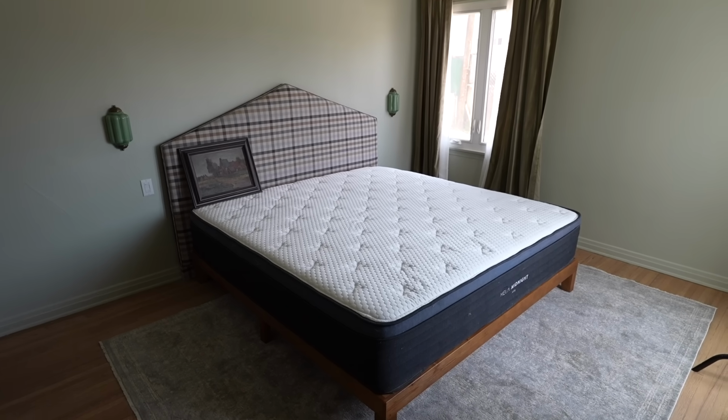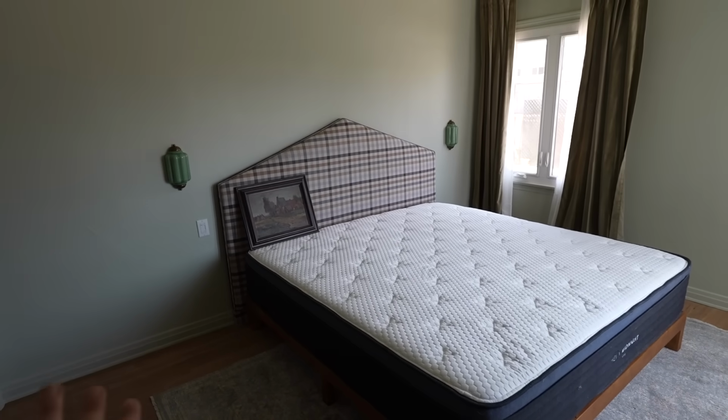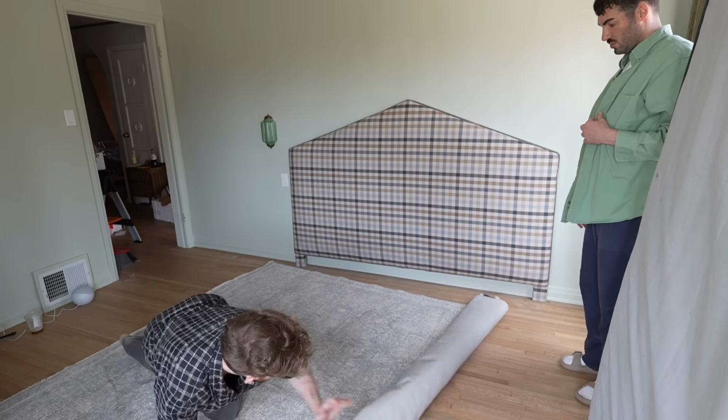It is looking so good in here. I'm so happy with how the headboard is looking.